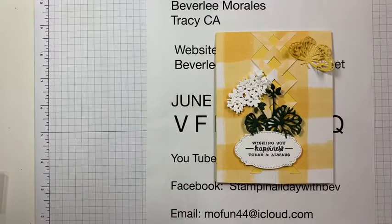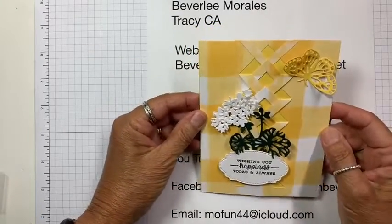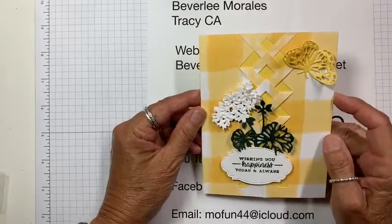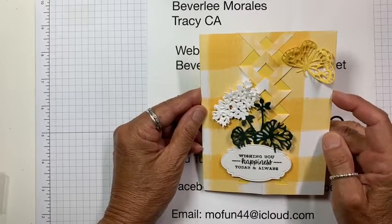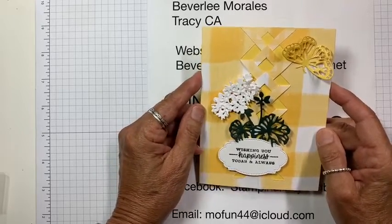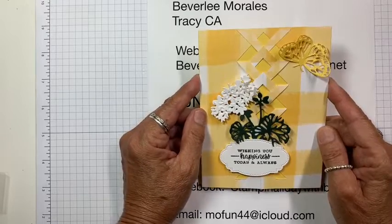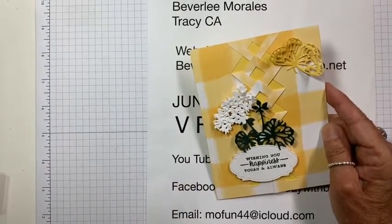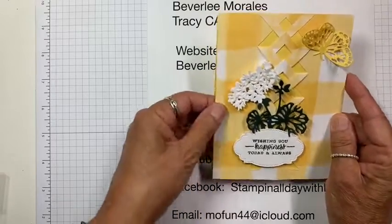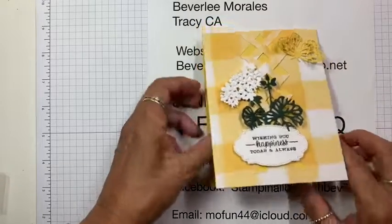On Tuesday, I made this card so I could share with you how you could do that beautiful lattice fold, basket weave, whatever you want to call it, in the center of your card. And this is the card I'm going to give away tonight. I also made a wreath using the Brilliant Butterflies or Butterfly Brilliance, and that was given away to Karen. I added the geraniums to this card because I just thought it was so pretty, and I love this DSP. We're going to use it again tonight.